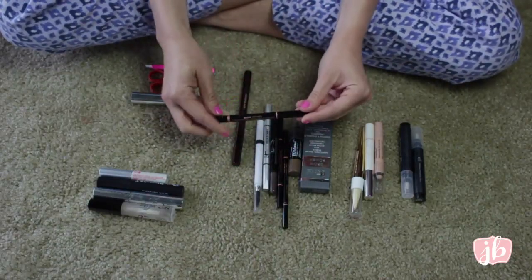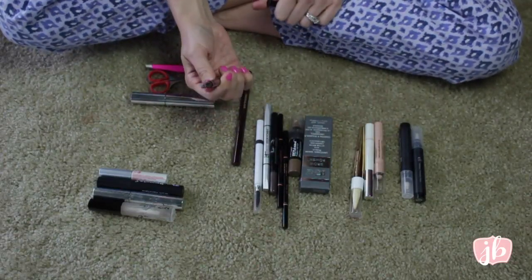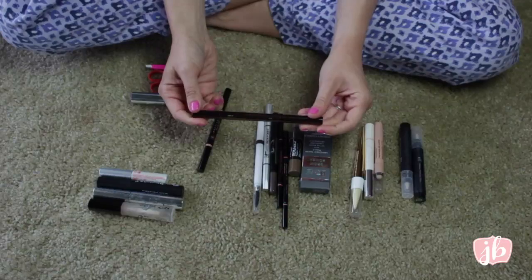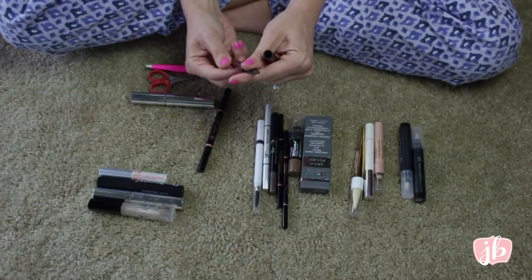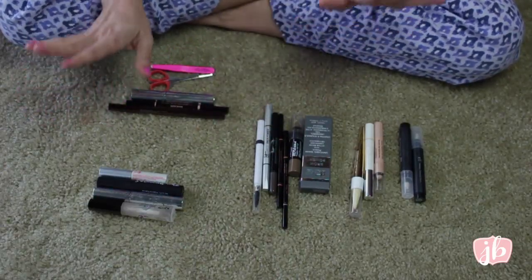This one's by Anastasia. It's their brow definer in medium brown, but it has a spoolie on one end, and it's got a triangular tip on the other, and I love that. This is what made me love triangular tipped brushes. It's the Hourglass Arch brow pencil in ash, and again, it's got the exact same shape, and I love this, and it has a spoolie. So these are kind of my 2 true blue brow things.